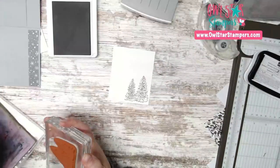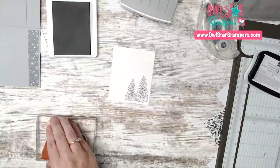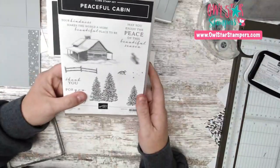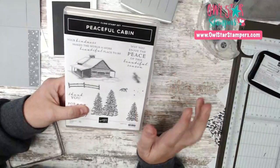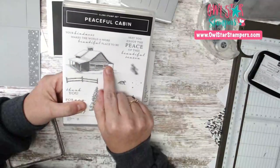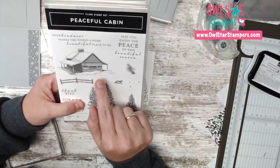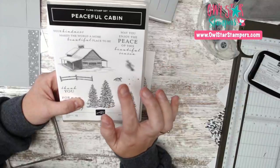And then I'm going to take our words. Now, this set is definitely wintry, but this would make beautiful masculine cards. You could make the scenery not snowy at all. This doesn't have to necessarily be snow.